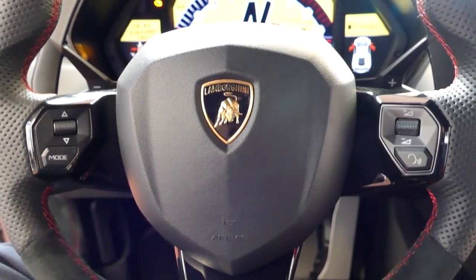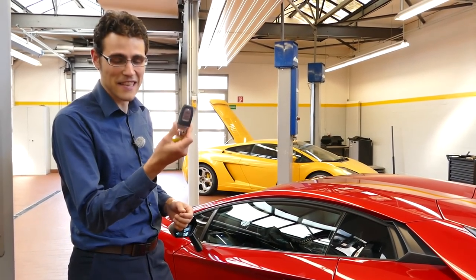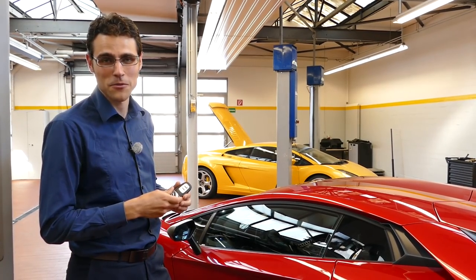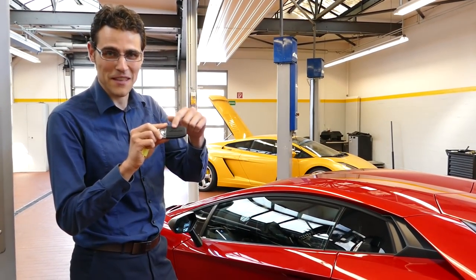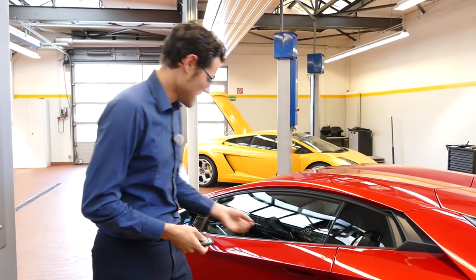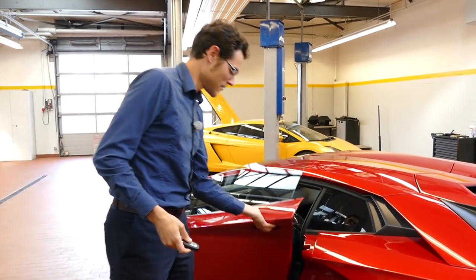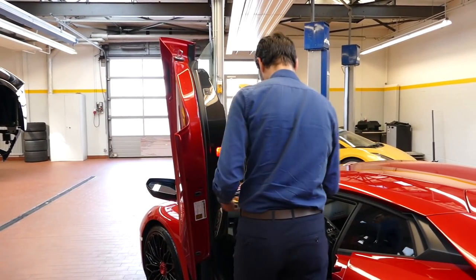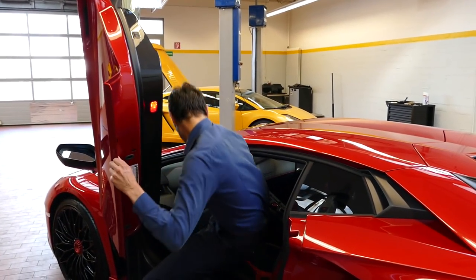So let's get inside with this key here, by the way. And yes, it does remind us a little bit of Audi because they are sharing parts actually. But here it says Lamborghini on the key. And so I can open the car. And of course we have these wing doors here. Not always an easy entry, but I'll try it for you.